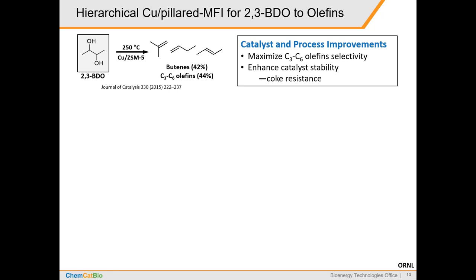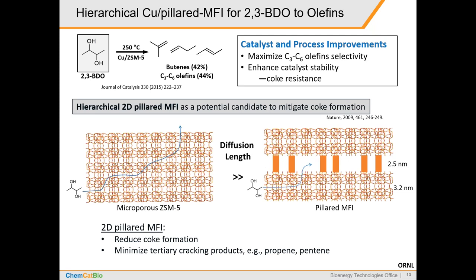So mesoporous zeolite has been proposed as a very good material to address coke formation. In our study, we take the 2D pillared MFI as a support, and we load copper onto this type of support. One of the reasons we take this material is because it has been reported in the literature to be able to dramatically reduce the diffusion length inside the micropore, as indicated here in this cartoon. The hypothesis is that using this kind of 2D pillared MFI, we're able to reduce the coke formation and also minimize the tertiary cracking products, for example propene and pentenes. Especially propene, since its downstream oligomerization is less reactive compared to the butene oligomerization.